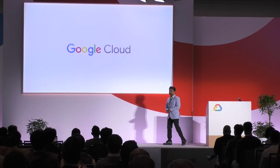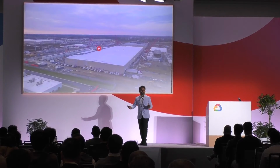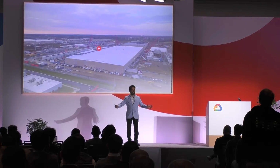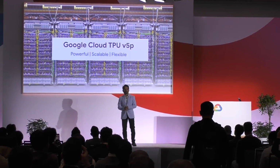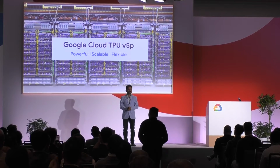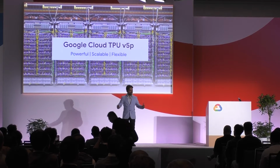Wow, isn't that incredible? Every time I look at the scale, complexity, and size of our AI infrastructure and how everything just works, it just blows my mind. Let's start with our cloud TPUs. We created cloud TPUs, or TPUs, almost a decade ago in order to address the computing demands of our own AI workloads.